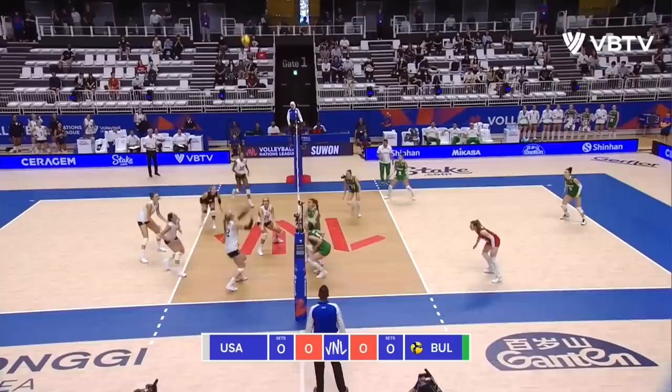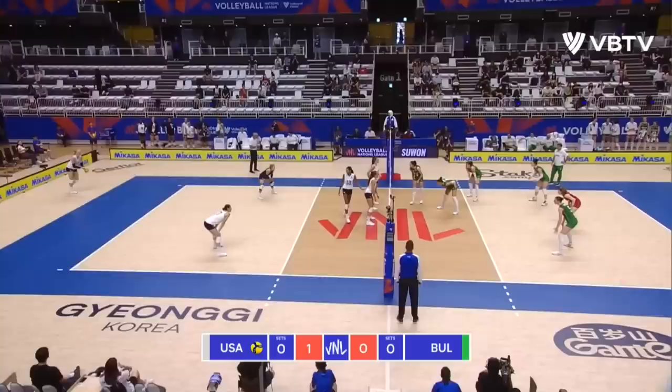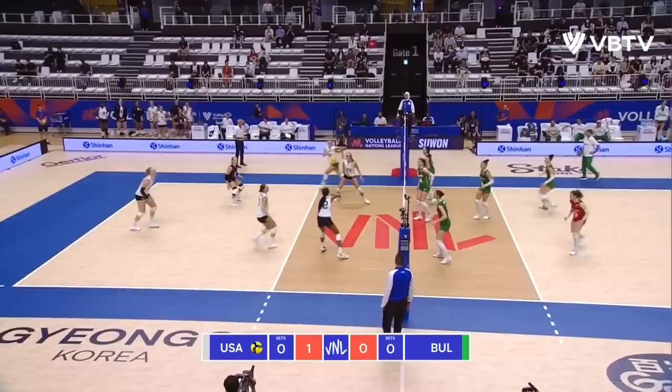Great clever play there on the tip from Catherine Plummer. This was something they did a lot against that match against Poland. Really work in the middle of the court. Opportunity now for Bulgaria. They attack on the right side off the hands. Carlini now starts to orchestrate movements. Good defense.